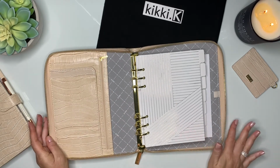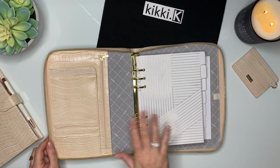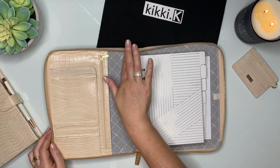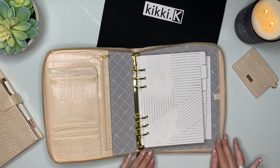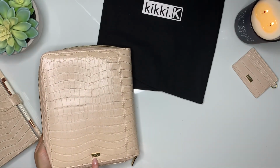So I haven't done anything with this yet. I wanted to show you guys how it came. The only thing I've taken off is all the bits of paper that was holding it all together and protecting it. This one is beautiful. Sometimes they come with a few marks from the rings. This one's got no marks on it at all, so I'm really, really happy about that. The back of it also has the gold Kikki K button, which is, you'll be pleased to know, up the correct way.